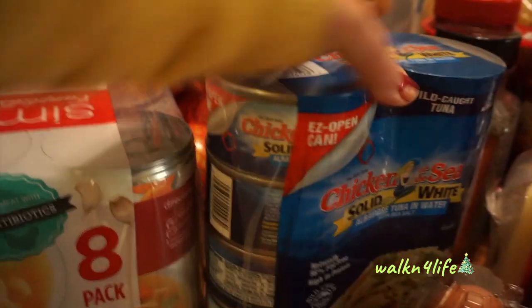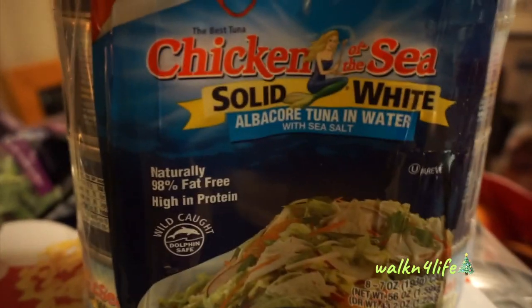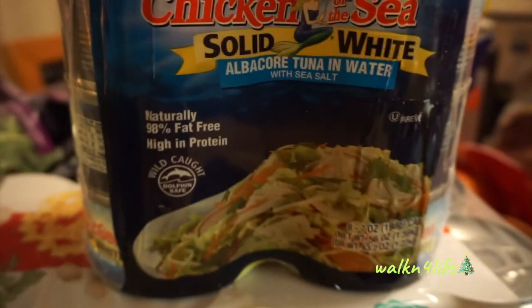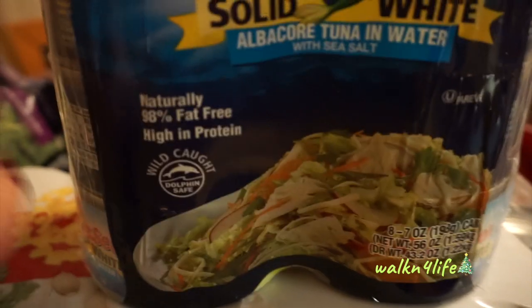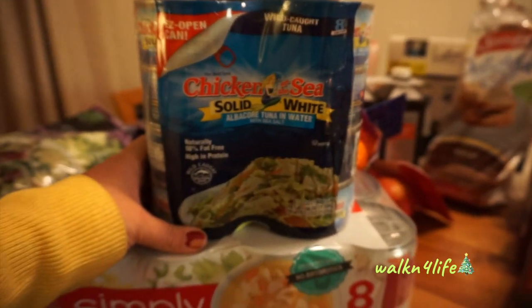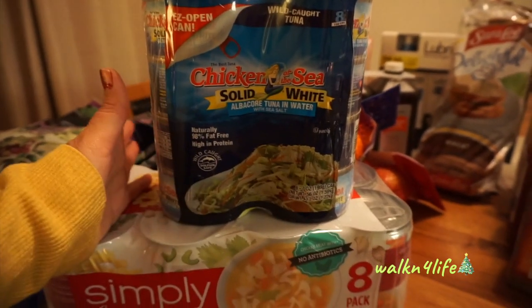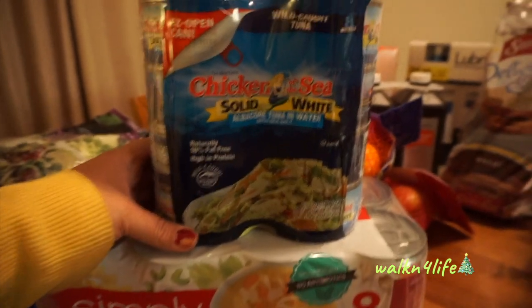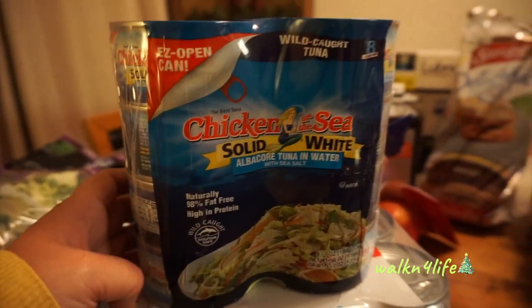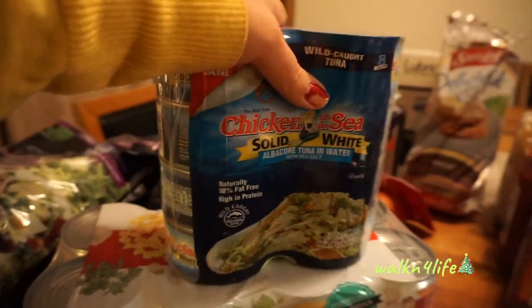I also got some Chicken of the Sea albacore tuna. They had another one, which I think was 6 cans, and it was non-GMO and organic, but it was a lot more. So I just opted for this one, and it is wild caught and all that, so we'll see. But there's a recipe that I wanted to do with tuna.